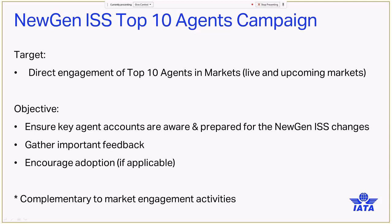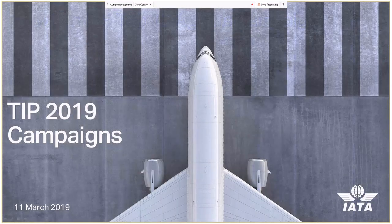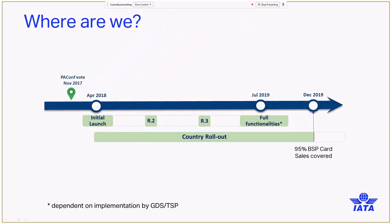Any questions before I head us into TIP? Okay, so very, very quiet. So then let's start with transparency in payments. So where are we with TIP?